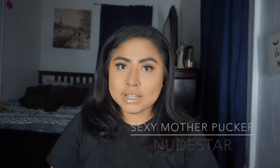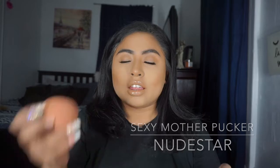For the lips, I did not clean. You know how I dabbed the beauty blender all over the lips and basically put the contour all over the lips, on top and on bottom. Well, yeah, I did not clean it out. I simply leave it like that, and then I go in with my favorite lip gloss. It's the Sexy Mother Pucker in Nudestar.